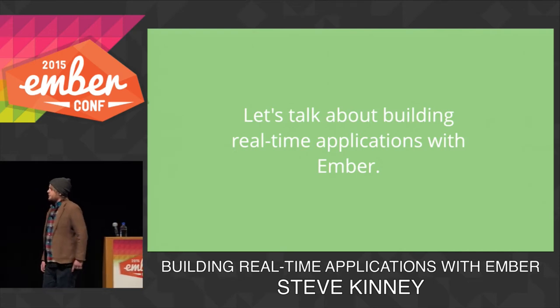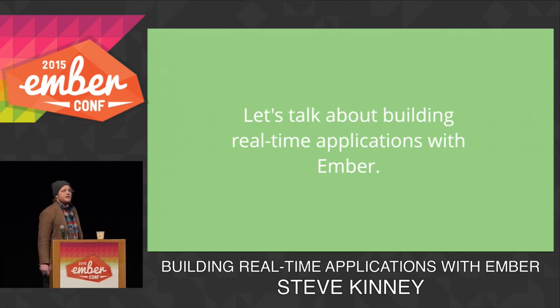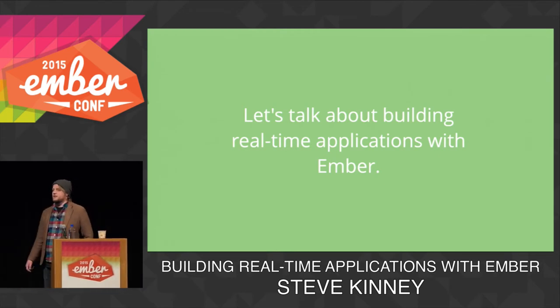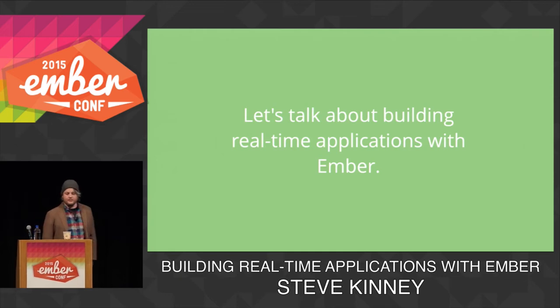So we're going to talk a little bit about building real-time applications in Ember. Ember is a framework for building ambitious web apps, and I am of the philosophy that real-time applications definitely fall under the category of ambitious.